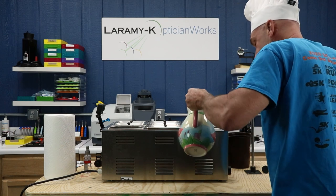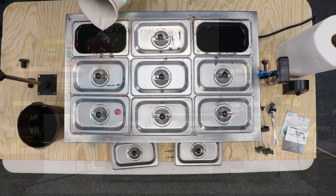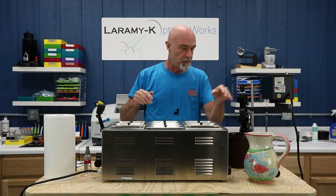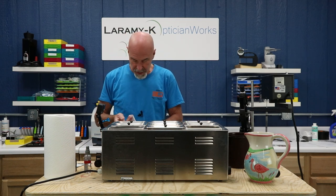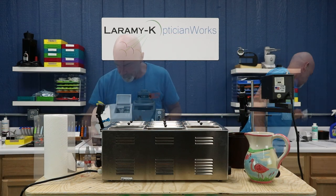fill up my pots a little. Do that. You are going to want to watch those all the time. Anytime the tint tank is on, they'll be steaming off, evaporating. You want to keep that pitcher nearby. You want to keep them topped off whenever possible. And let me grab my CR39. Let me grab another one here.